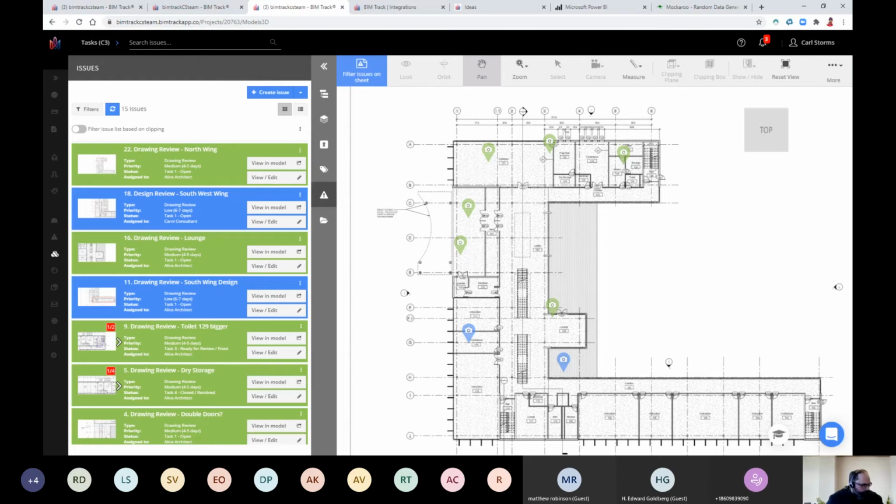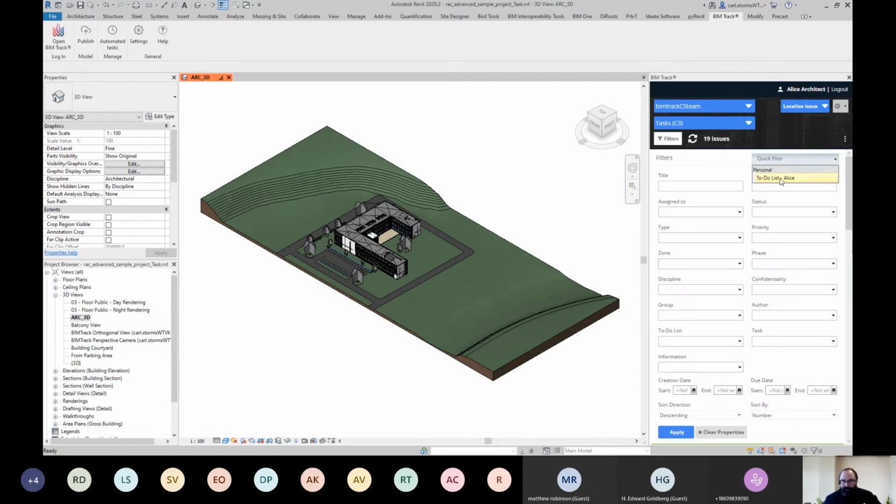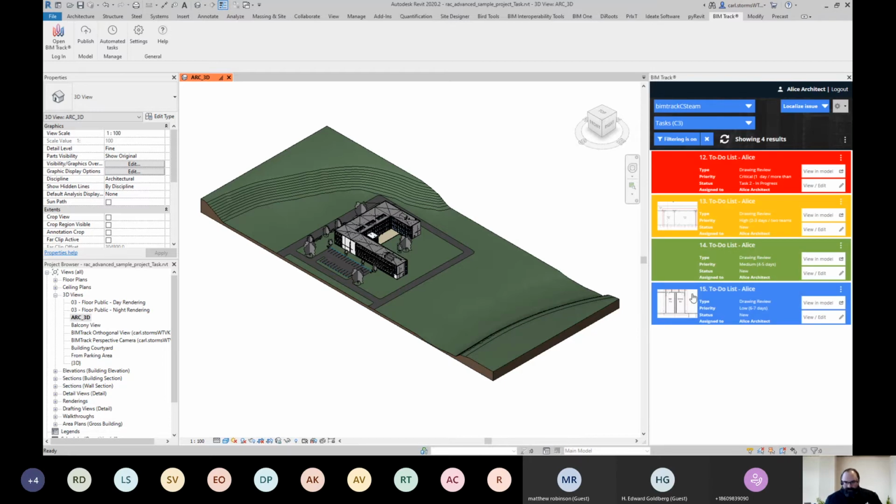Now, if I come back into here, because I didn't want to close out of here, one of the other things that we can do, and for this, I want to point out that I'm logged in as Alice here. If I go back to my quick filters and look at my to-do list for Alice, hit apply, you can see it's got my to-do list in order. But essentially what happened here is, as part of the project of doing the south wing, Alice designed her own to-do list.